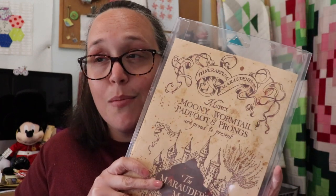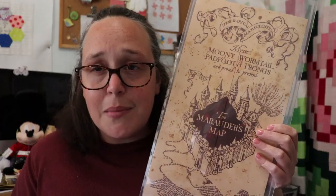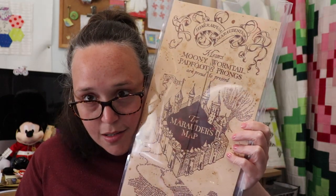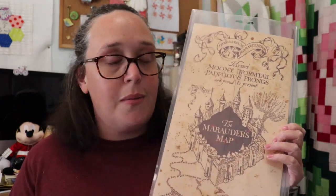I actually haven't opened this, and I don't think I am at the moment because I'm one of those people that was like, don't open it and it'll cost more and all that sort of stuff. So this was my big ticket item that I bought and I paid £30 for this, which is, you know, equivalent to about $60 Australian. Yes, it was a very big purchase, but I'm really, really happy with it. So that's why I'm not really too sure whether I want to open it or not. I just want to preserve it and keep it nice in the packaging. So that is what I got from the Making of Harry Potter Studio World place.